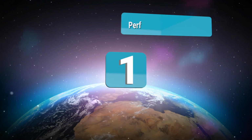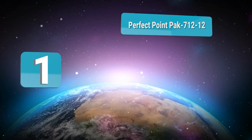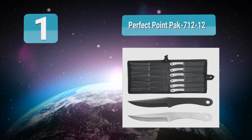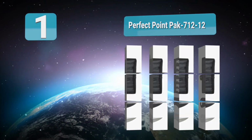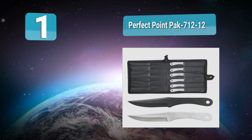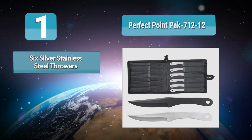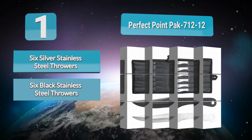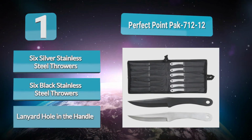At number 1, Perfect Point Pack 712-12. Ideal for straight throwing and a no-spin style, the blade does not flip mid-air when throwing it. It is worthwhile to check out the Pack 712-12 throwing knives by Perfect Point. Coming in a set of 12 pieces, the 6 silver and 6 black stainless steel knives are offered at a competitive price for such a large set.